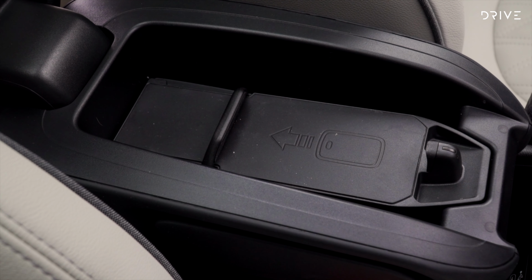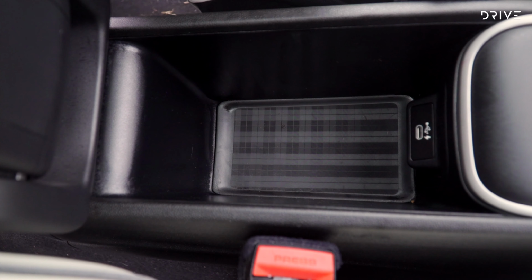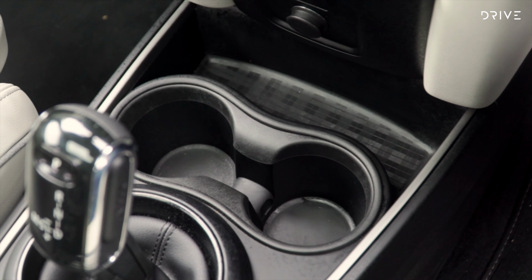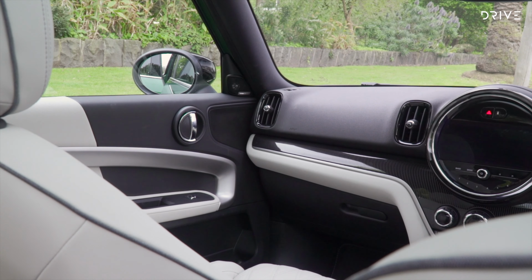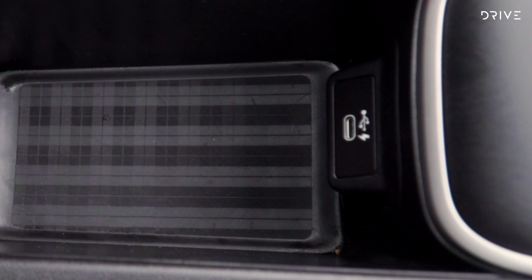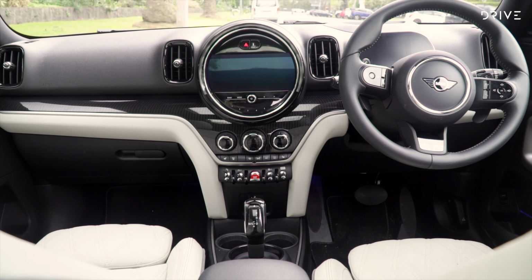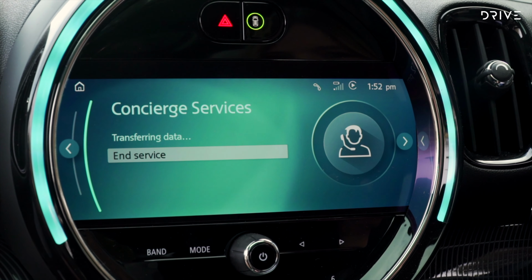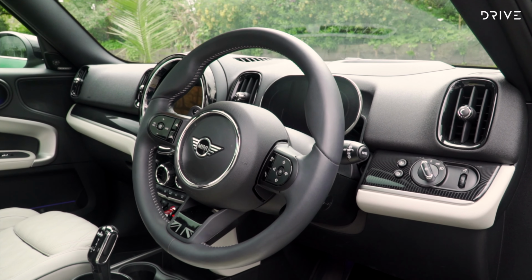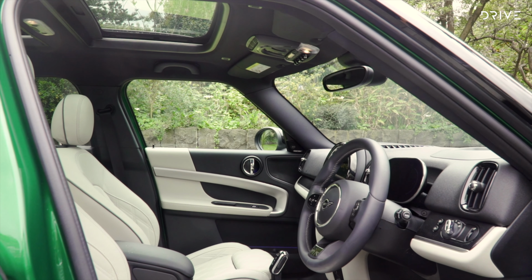There's good storage too. The centre console lifts up for taller items. There's an additional storage compartment right near the 2 cup holders, a glove compartment, huge door bins with room for bottles, and along with your wireless charger, there's a USB and USB-C port for the front row. Other Mini Yours equipment highlights include black bonnet stripes, comfort access with keyless start, concierge service, driving assistant, Harman Kardon sound system, and a panoramic electric sunroof, just to name a few.